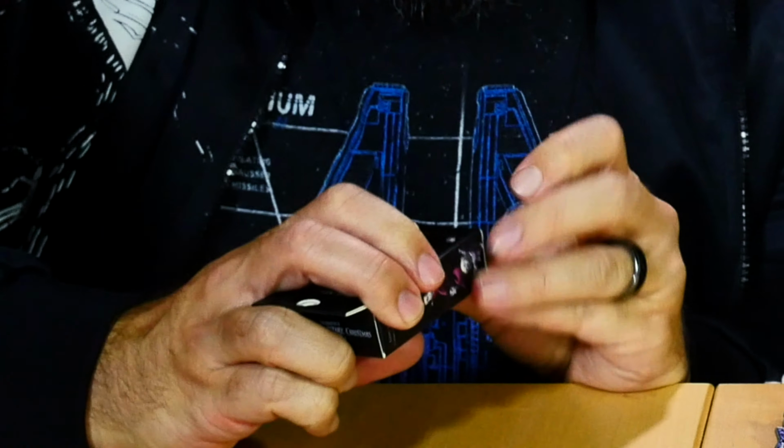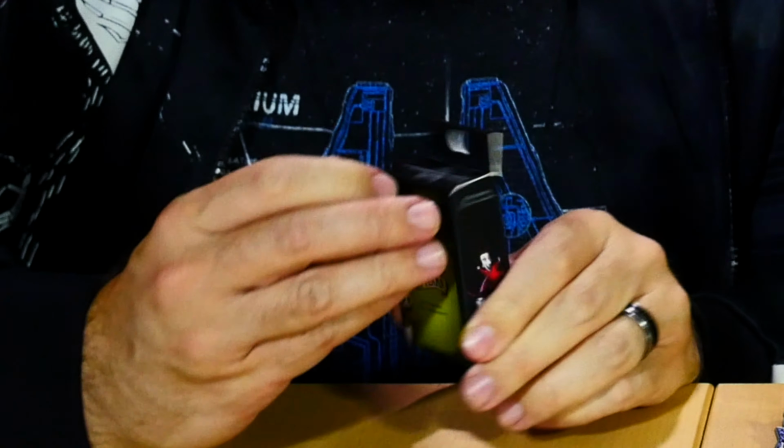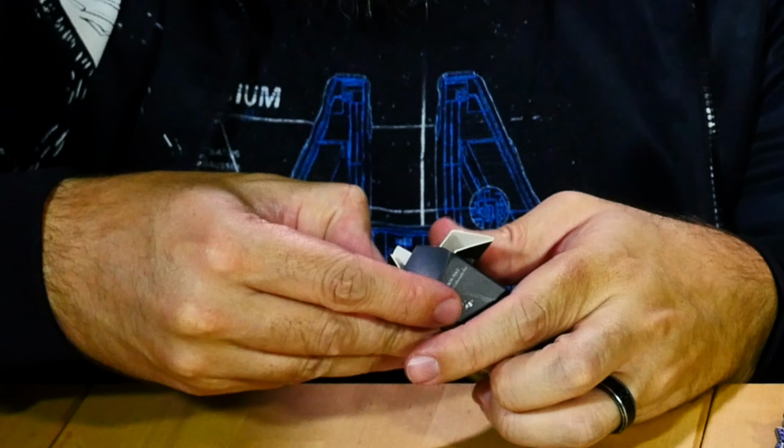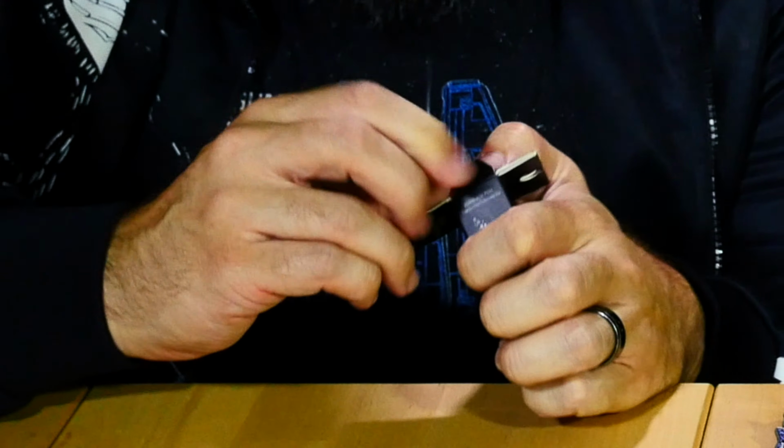Oh, this one's glued. Yes. So the beginning and the end is glued. So I'm not crazy. But the top is not. I can't tell if they're supposed to be glued or if just some of them are and some aren't. I don't know. I can't really tell.